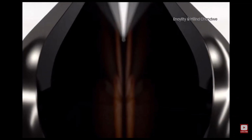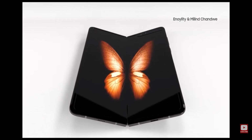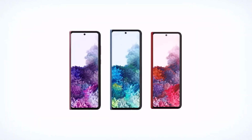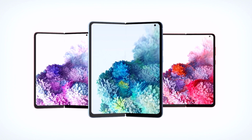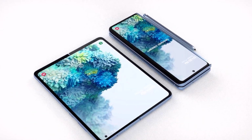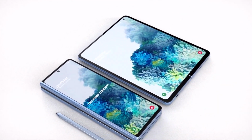Now if I talk about the inner display, it is going to have a 7.7 inch display instead of the 7.3 inch display we have seen in the previous one. And the best thing about this one is that it is going to have a 120Hz refresh rate. Samsung is going to be the world's first mobile manufacturing company to deliver a foldable mobile phone with a 120Hz refresh rate. It is going to have an LTPO display, which means it will have a variable refresh rate and it can change its refresh rate according to the content displayed.